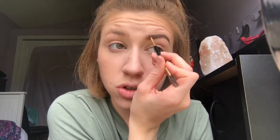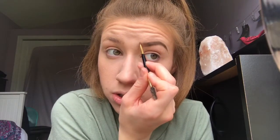And then without any extra product, I'm just going to very, very lightly dust over that area. So you can see it's very light there and then gradually gets darker until the point at the end. If you don't like how they look, if you made them too thick, whatnot, you can always go back in with concealer and just touch them up.